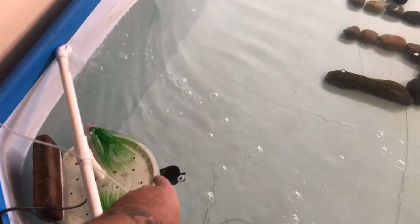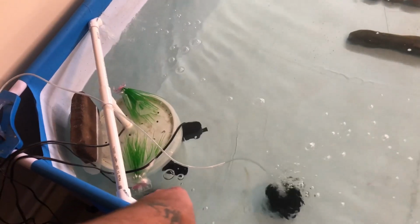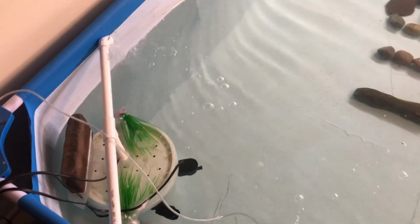Again, that MaxiJet right there is pushing over 1,000 gallons per hour. That wave maker right here, the mini wave maker Sunsun JBP 110, is pushing 538. This has a nice circular motion. If I was to drop some food right here, it would literally do a complete circle and come right back here to the filter, which is perfect. And then the filter itself is turning over about 800 gallons per hour, so we're moving some water.